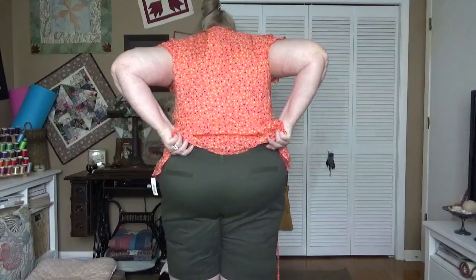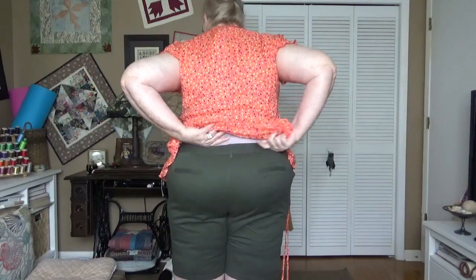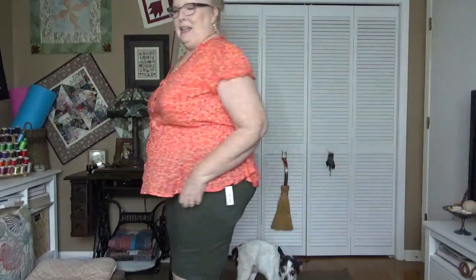Bless you, baby. Haven't seen the back. But you can tell it's lower and it's pulling down because they don't fit quite right. Gotta take care of my dog.